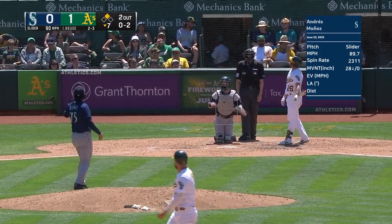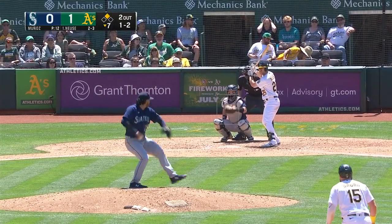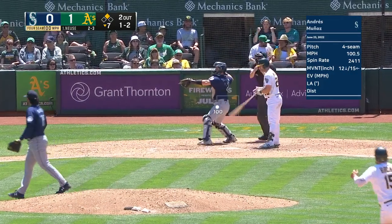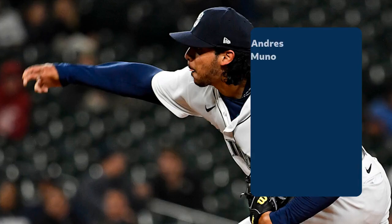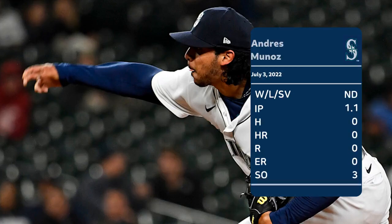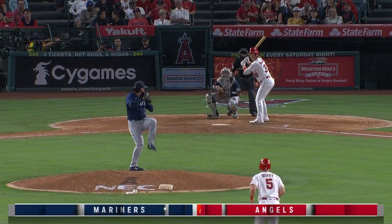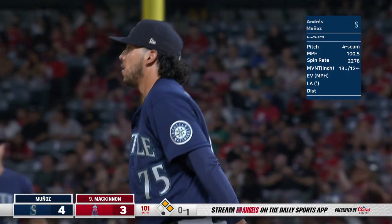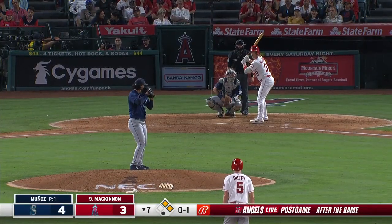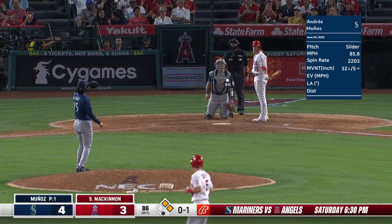Torrens trying to pull it back. On the outside corner, 100 miles an hour, strike three called. You just got to let him provide the power, make contact. And he takes something off a lot.